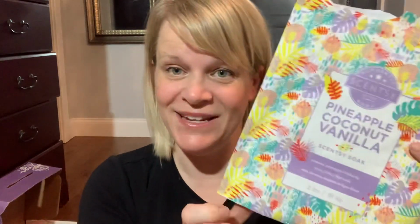But this one is a love of my husband's, pineapple, coconut, vanilla. This one will actually suds up a little bit. It's got pineapple, coconut, vanilla, blue fig, and it leaves a nice fragrance on your skin after the bath, and it leaves a nice fragrance in the bathroom. So highly recommend giving this one a try. And in fact, I have it coming up in a haul you'll see in a few days.